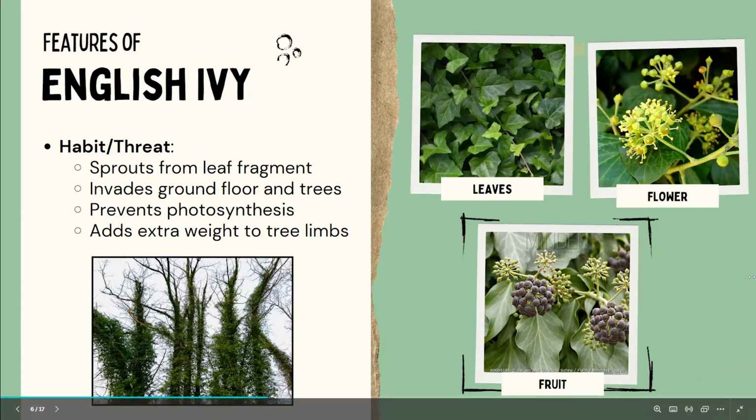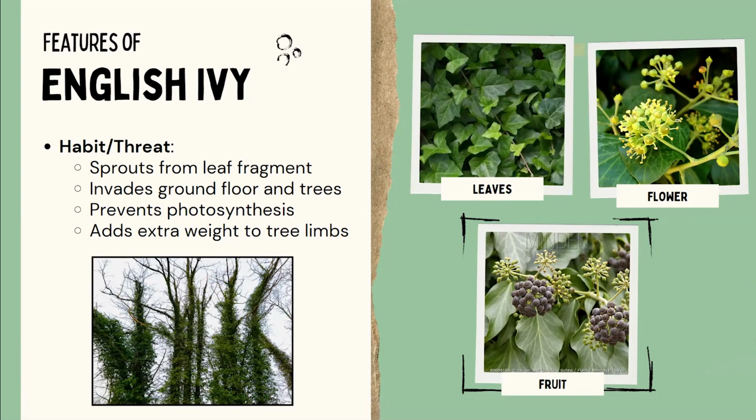This plant is extremely tough because it can sprout just from leaf trimmings or leaf fragments. And so when you're removing this plant, you really want to make sure that all of the vegetation that you get is destroyed. Don't leave anything around because there could be potential resprouts from that. And so this is similar to honeysuckle in that it invades ground floor as well as trees.